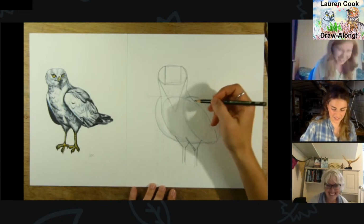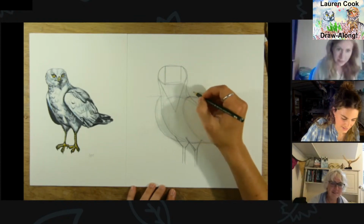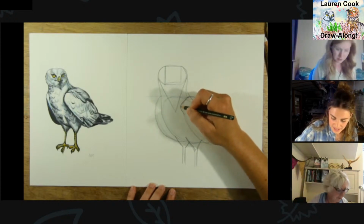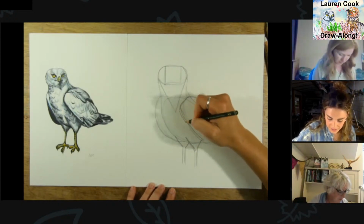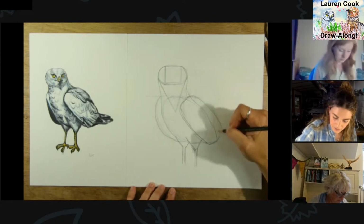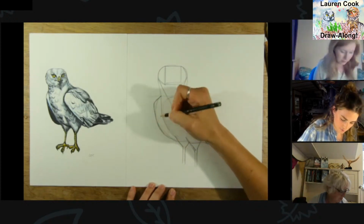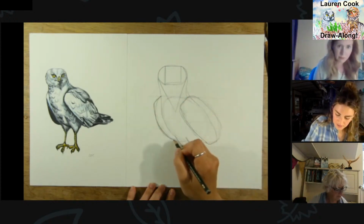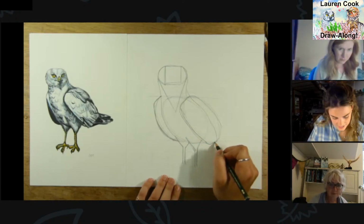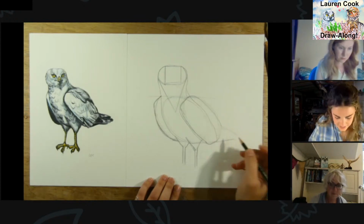Exactly. No, so right now we're going to add in just a couple more lines before we rub out some of these shapes. So the wings are a little bit more square. So I'm basically just adding on a kind of a corner here and a corner here. Then another one on the other side. And there we go. Now the tail is kind of like a vague triangle shape like this.